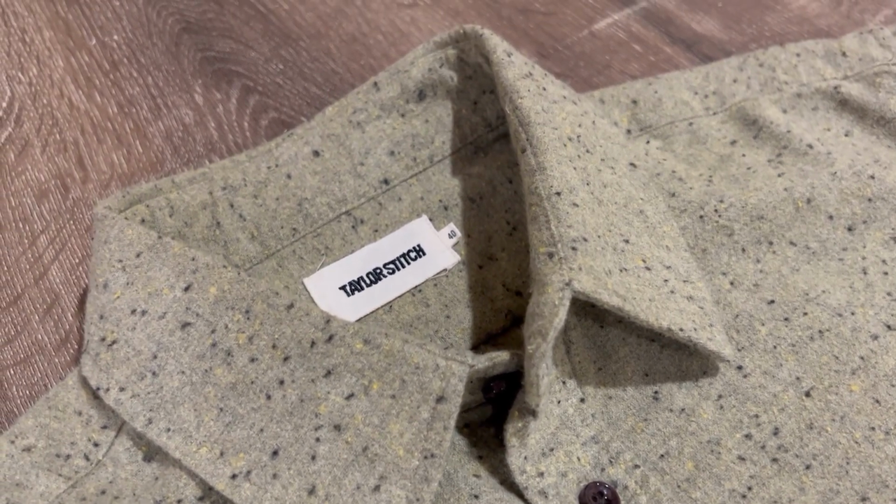If you've seen my Instagram page, I actually got this around my birthday, and I wore it out on date night that my wife took me out on for my birthday. So it's not formal, but it's a bit dressier as a flannel shirt.